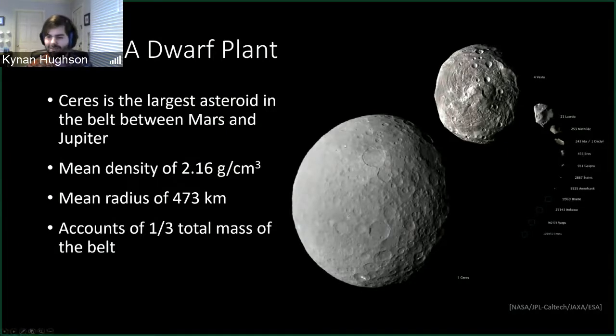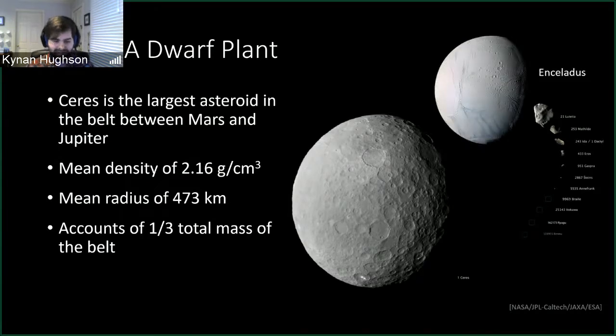So this image on the right has the family portrait, I like to call it, of main belt asteroids, all the ones we've sent spacecraft to, including a few near-Earth objects, ranging in appropriate scale from the enormous Ceres to the next largest, 4 Vesta, Lutetia, all the way down to the tiny asteroid Bennu that was recently visited by OSIRIS-REx.